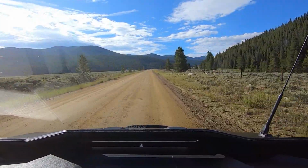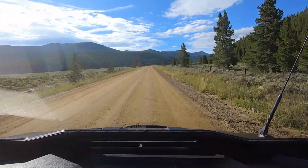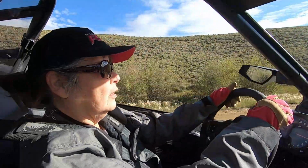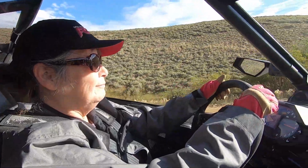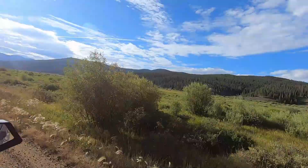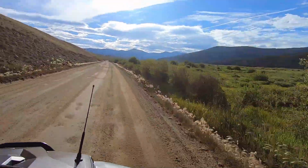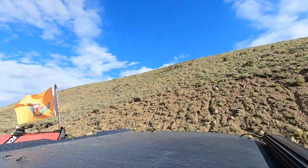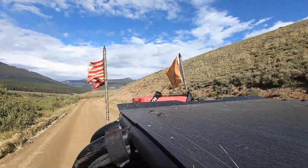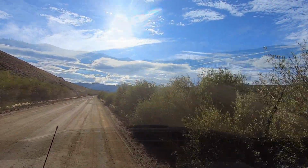But this is our first ride of the day, and it's the first full day of our trip out here. And that's my wife, Janice. She likes driving on some of the wide open stuff. And there's my flags. I always fly the American flag, and then the other flag I change out. Try to get people to guess what it is.